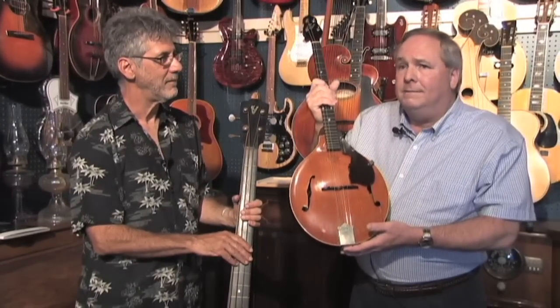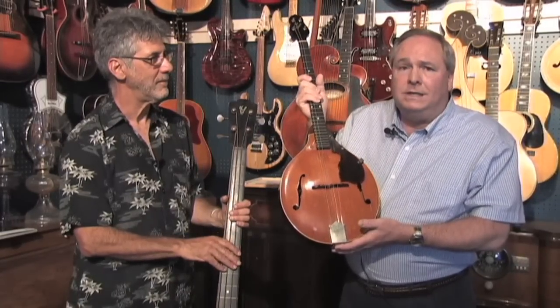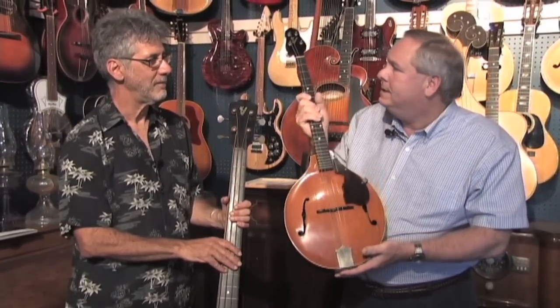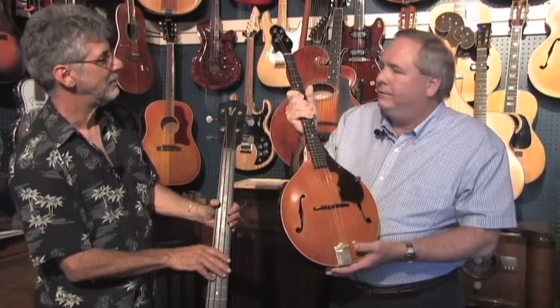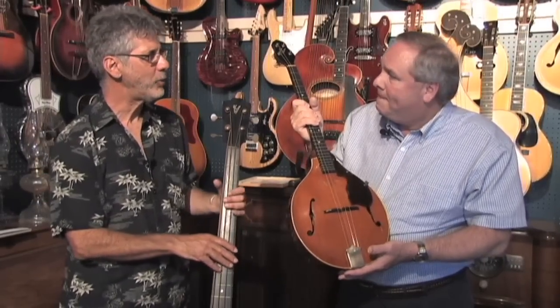They made, by best guesses, under 100 of these, and made them all at once in 1924. And it was a mandola body, had F holes, which was unusual as well for Gibson, a tenor banjo scale neck, and the idea was to lure the banjo players of the time into the mandolin orchestras in the 1920s. Really? What did they have against banjo players back then?